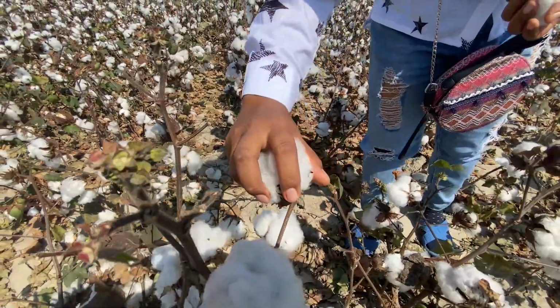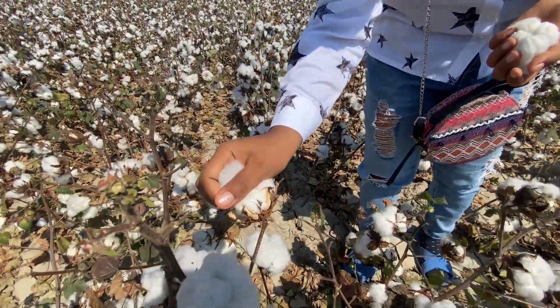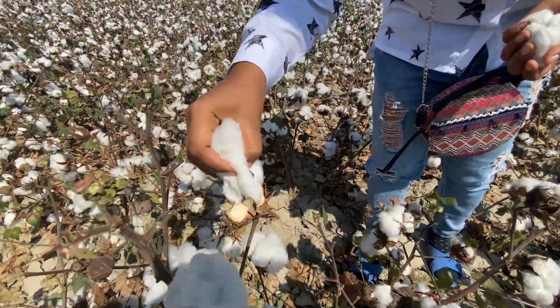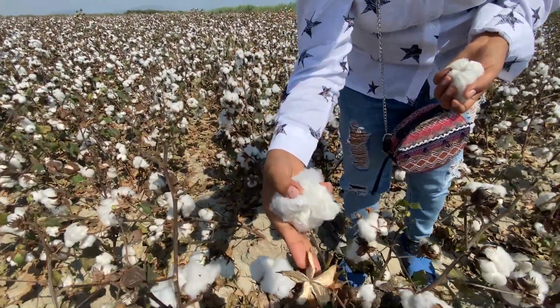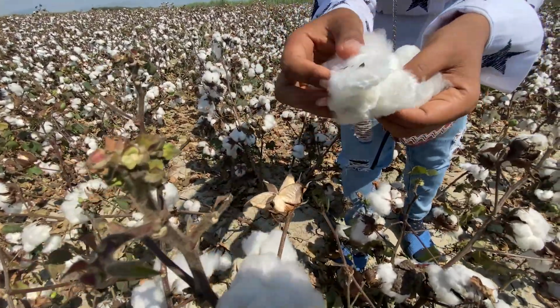Wow, my first time getting a cotton from the plant itself. Oh my goodness. Wow, so it will look like this after getting this cotton.